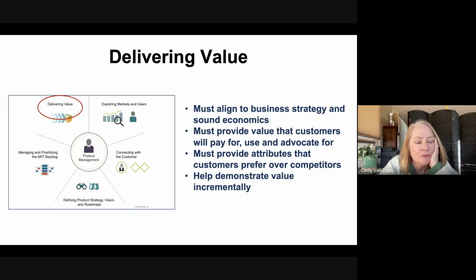The next responsibility we'll go through quickly is delivering value. Whew, that is so loaded. You have to deliver value to your internal customers, the people defining business strategy, the people who want you to maintain sound economics. You have to provide value that customers will pay for. What? That they will use, that they will advocate for, and things that will distinguish your product over any competitors, even if the competitor is a homegrown solution, which is something that we often see as a provider of Agile Hive as a SAFe solution on Jira.